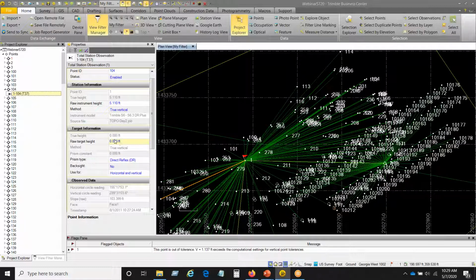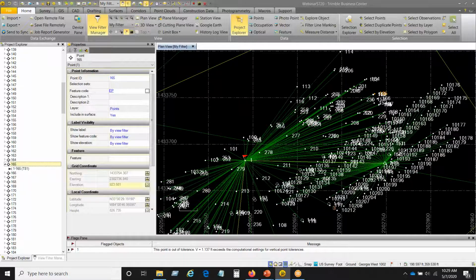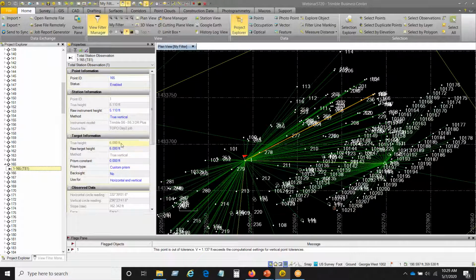All right, so probably not going to be a bad rod height there, but let's go down, let's choose, I think 165, was a prism shot there. So if I click on that, again, I get the point information, EP shot, and the rod height was 6 feet. It says it was a prism constant of 0 and a custom prism. So right there, if my guy told me that really should be 5.5, I can type in 5.5, hit enter, and that's going to update the rod height.